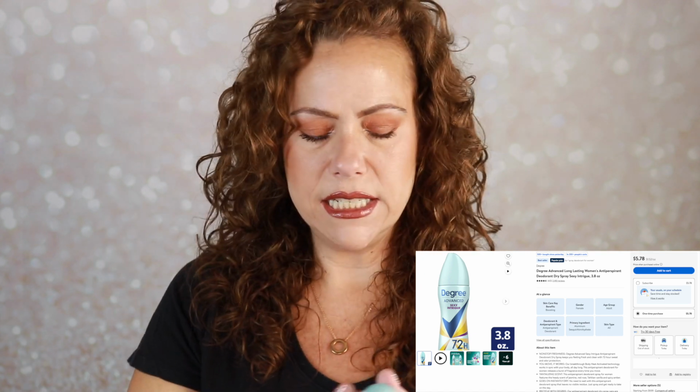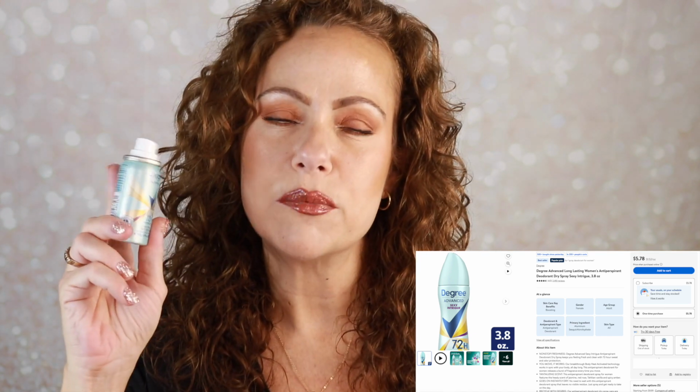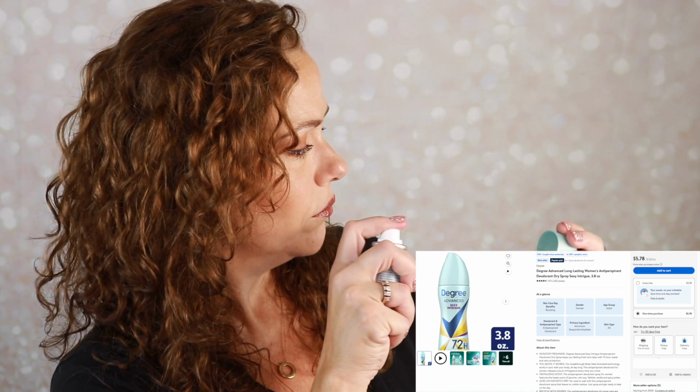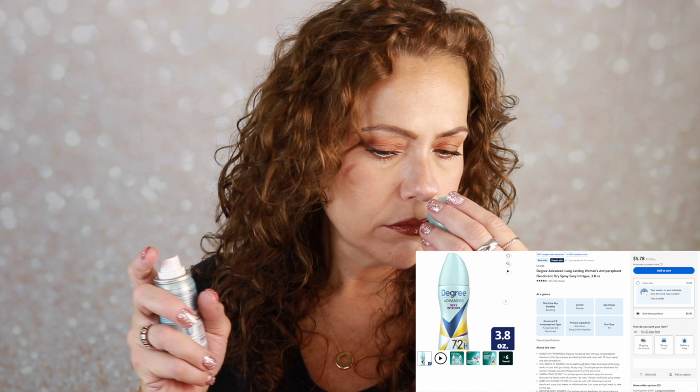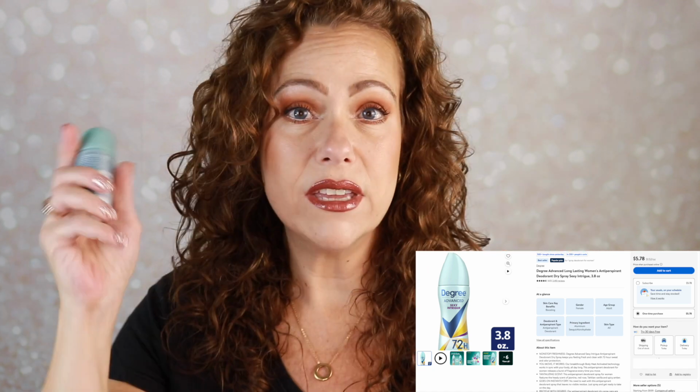Oh, I like the idea. I wonder if you can keep an aerosol spray in your car. That's nice. And this is another thing great to take traveling or keep in your purse or maybe in your car. So this was a quick one.